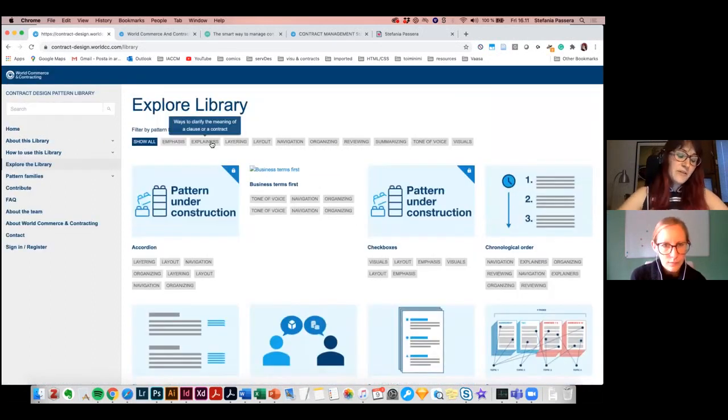The beginning is a little bit difficult because people come and say, what should I use in an IPR clause? Or what is the right pattern for a liability clause? And I ask the question, what's the communication problem? Not what it's called. What is it that you're trying to communicate? What's the nature of the communication problem there? Why are people not understanding? What are we trying to do there?